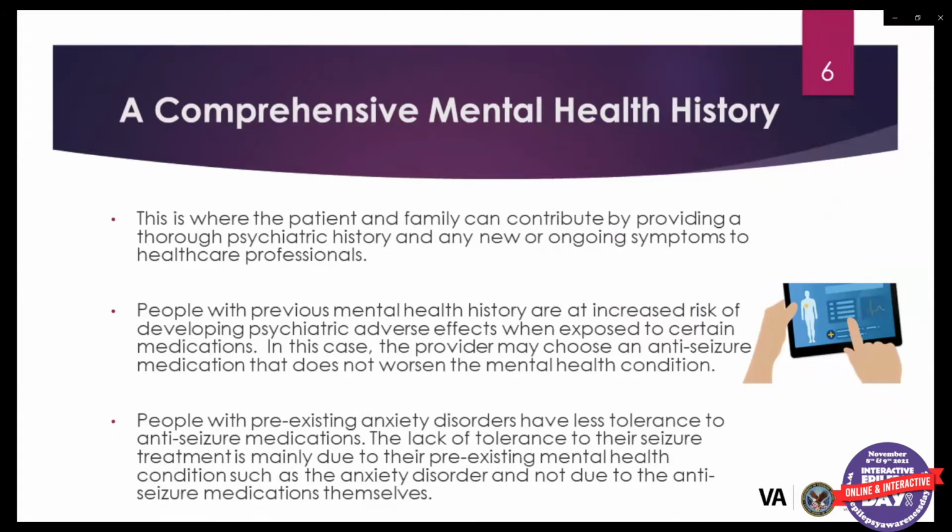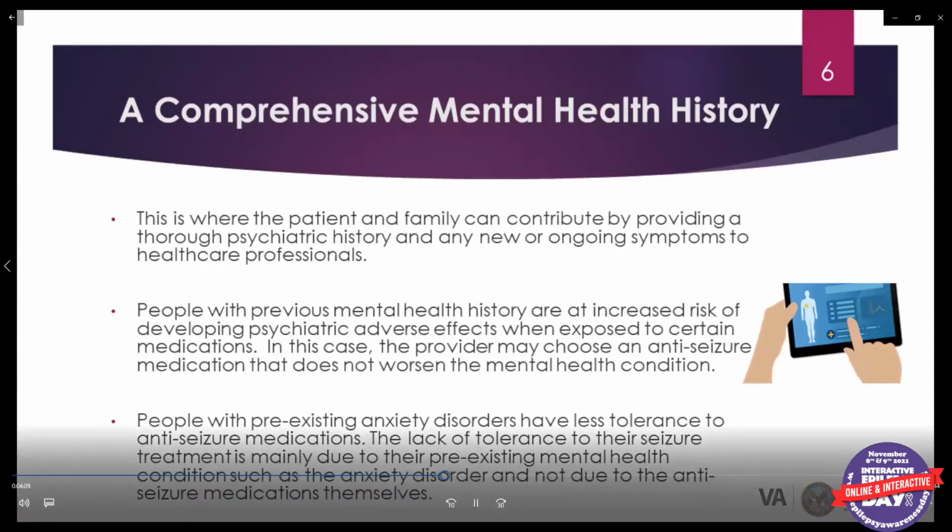People with previous mental health history are at increased risk of developing psychiatric adverse effects when exposed to certain medications. In this case, the provider may choose an anti-seizure medication that does not worsen the mental health condition. People with pre-existing anxiety disorders have less tolerance to anti-seizure medications. The lack of tolerance to their anti-seizure treatment is mainly due to their pre-existing mental health conditions such as the anxiety disorder and not due to the anti-seizure medications themselves.